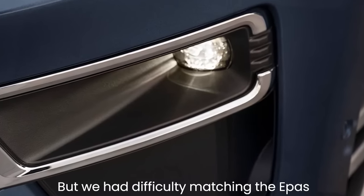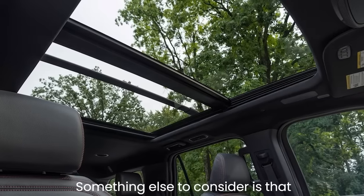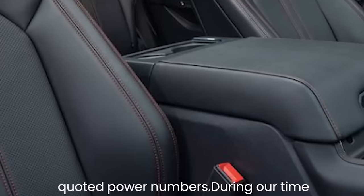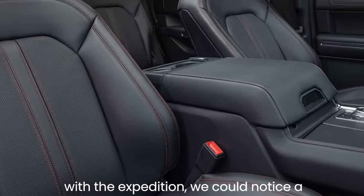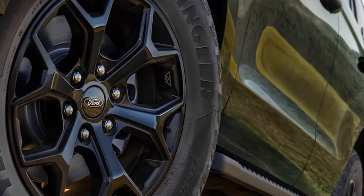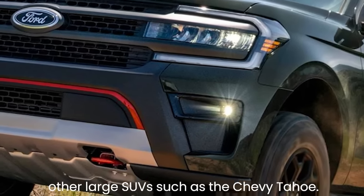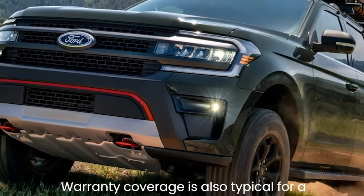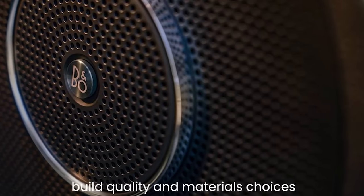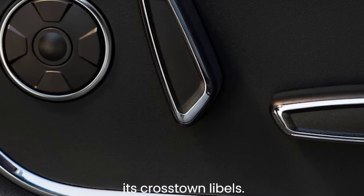But we had difficulty matching the EPA's numbers in our real-world testing. Something else to consider is that premium fuel is required to get the quoted power numbers. During our time with the Expedition, we could notice a difference in performance between regular and premium fuel. The Expedition is priced comparable to other large SUVs such as the Chevy Tahoe. Warranty coverage is also typical for a non-luxury automaker. Interior build quality and materials choices slightly exceed what's available from its crosstown rivals.